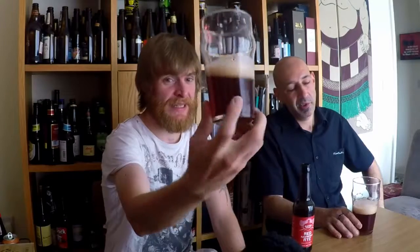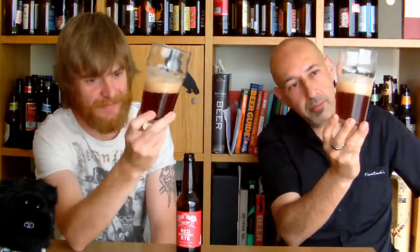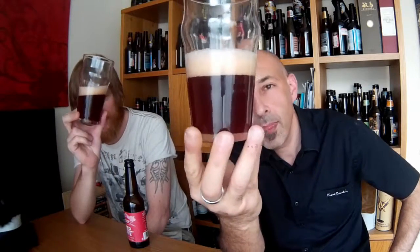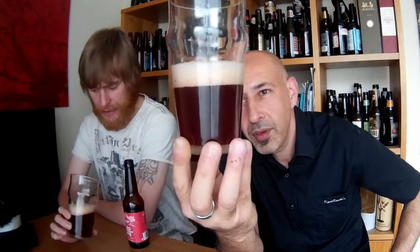So, Mr. John, what do you think about the appearance of this red raspberry rye Berliner Weisse? It looks red and lovely for it as well, doesn't it? Look at that. The look is actually really, really intriguing, man. It is a dark red with some little carbonation and a bit of cloudiness, bit of sediment in there. Slight pinkness to the head as well, isn't there?